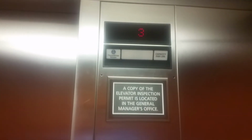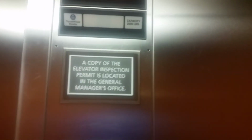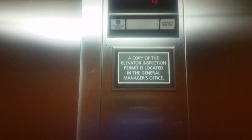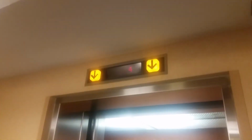Not very much of a motor that you can hear. And this elevator has a 2,500 pound capacity. The other one had a 2,100 pound. I don't understand. I don't know if this one's a little bit bigger. It looks pretty much the same to me. Very cool.